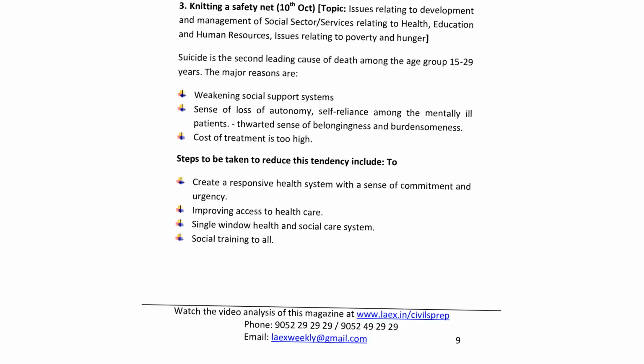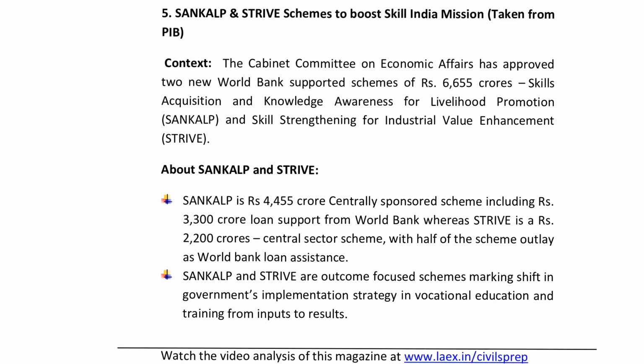All these measures look fine, but for a country like India with such a huge population, if this can occur at the municipal level or at the panchayat level, it would be more beneficial rather than taking measures at the central level. To boost Skill India, Sankalp and Strive schemes are coming up.